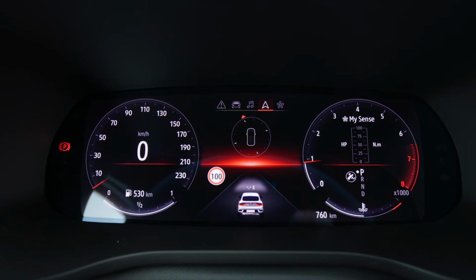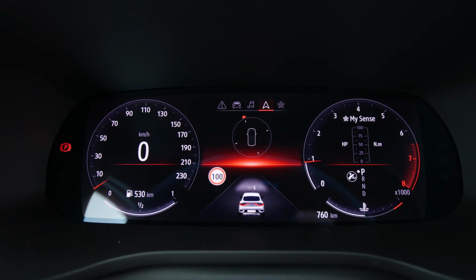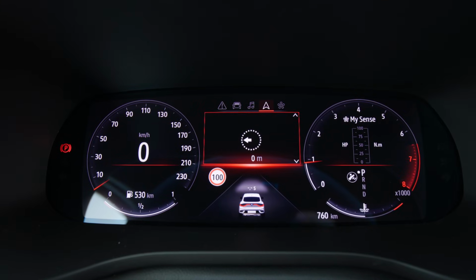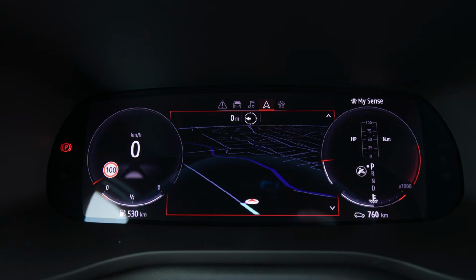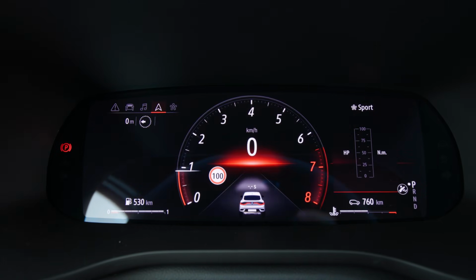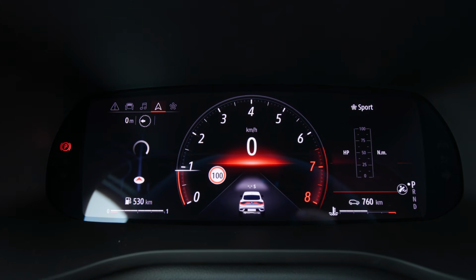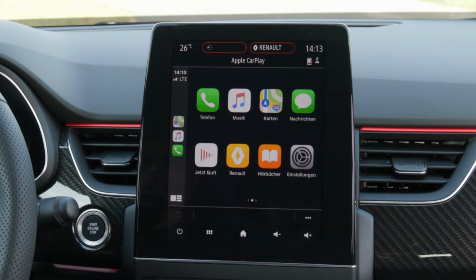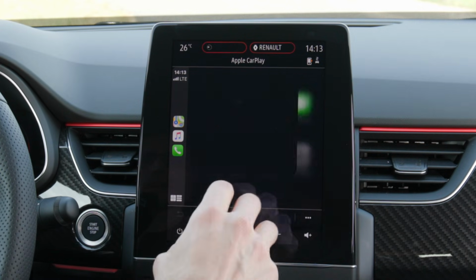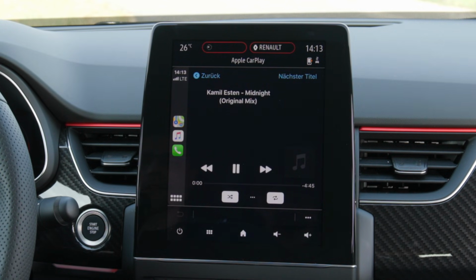Taking a look at the digital instruments, they're very clear to read. You can also change the brightness, left next to the steering wheel for example, and then you can also have a GPS view, if you like, so that you have the GPS map in your line of sight. And if you switch to the sport mode, for example, the gauges also adapt and have then this centralized RPM and speed view. Infotainment screen, you can see here the Apple CarPlay integration. It also has a quite clear display overall.